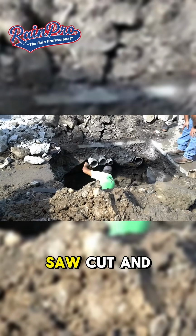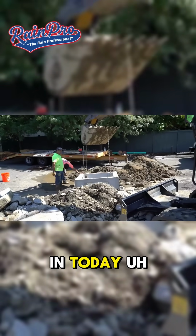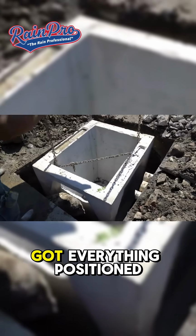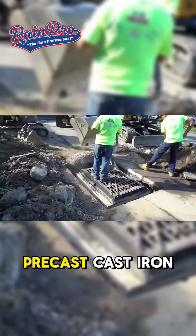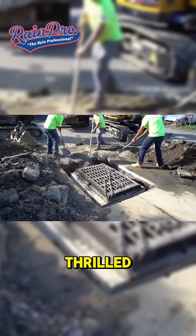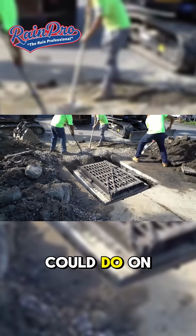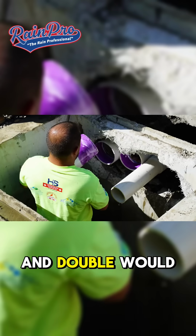We were able to saw cut and haul everything out of here. Dropped the basin in today, worked with some hydraulic cement and got everything positioned in place. We got a real nice oversized precast cast iron grate here. The property manager's thrilled. This was as large as I could do on the box and on the grate without going double, and double would have been overkill.